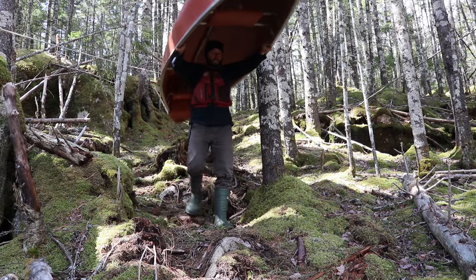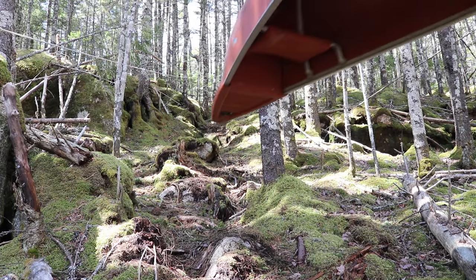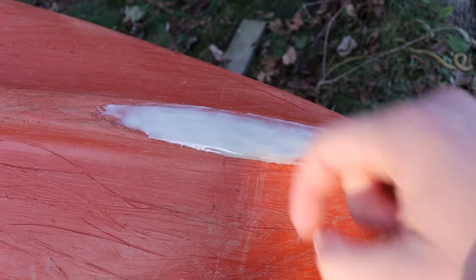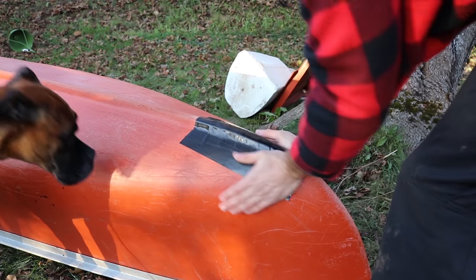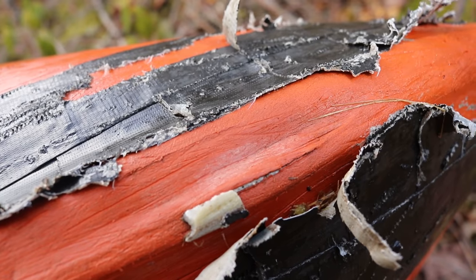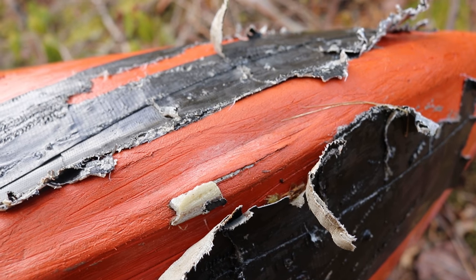So I'm at the last portage, and going across this last lake, I noticed the boat started filling up with a little water. I thought it might have been from me going in and out of the boat with my shoes, but there was a decent amount. About 2 years ago, I patched the bottom of this boat, which had a hole in it, with JB Weld. When I got to the end of this lake, I flipped it and it looks like the JB Weld came off. So now that hole, that fracture, is exposed again.